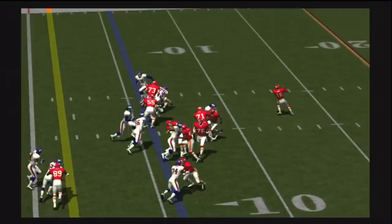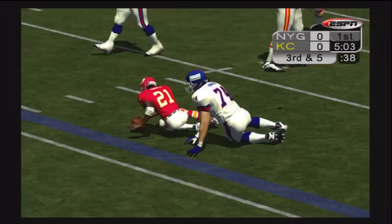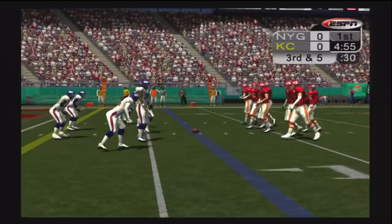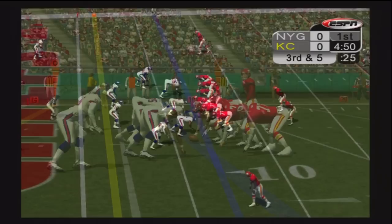Number 21 loses one on the play, and that brings up third down. Number 74 not only cleaned the ball carrier's clock in the backfield, but buffed and polished it too. Big hit for a loss. They don't let that play get back to the line of scrimmage, and that will bring up third down.